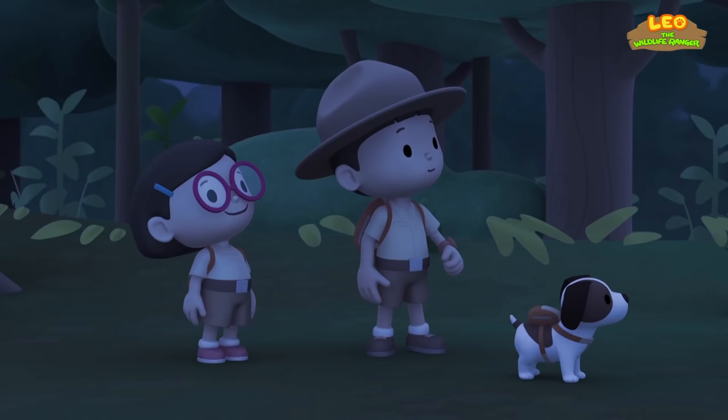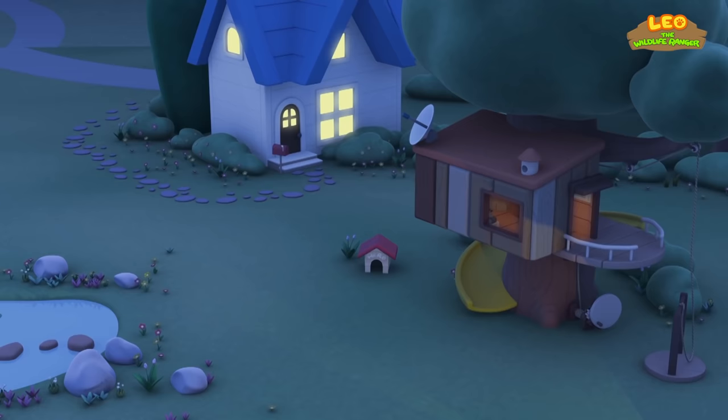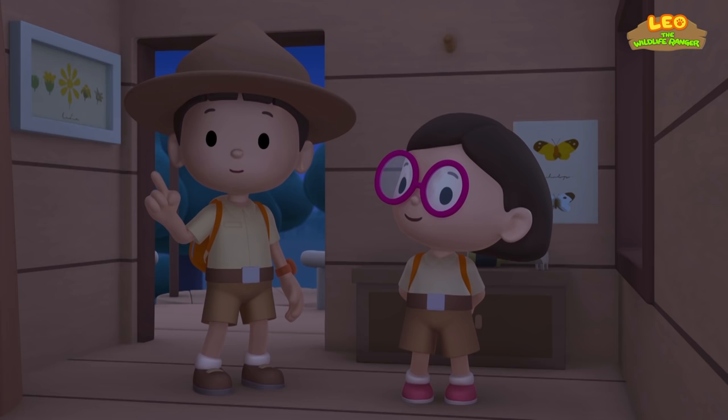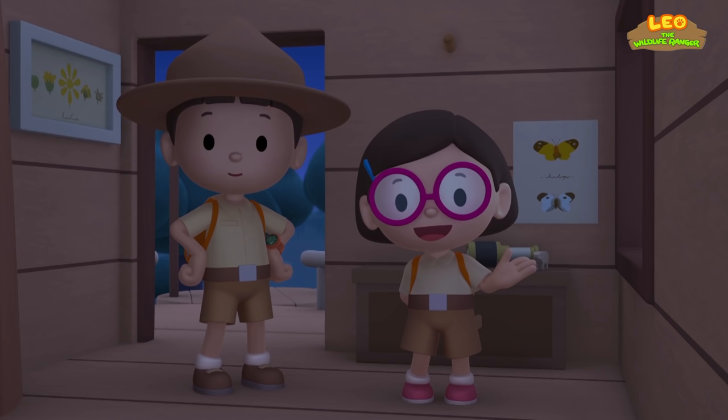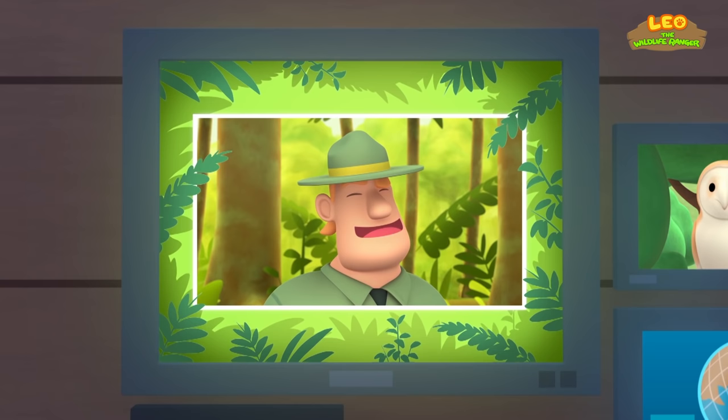We did it! We found the barn owl's home! Great job, everybody! Yay! Hooray! Today, we found a barn owl in our garden. We learned that the barn owl is an excellent hunter at night and that it likes to live in places like tree holes. So we went to the grassland and brought it back home. Good job, children. You did it. You are amazing wildlife rangers.